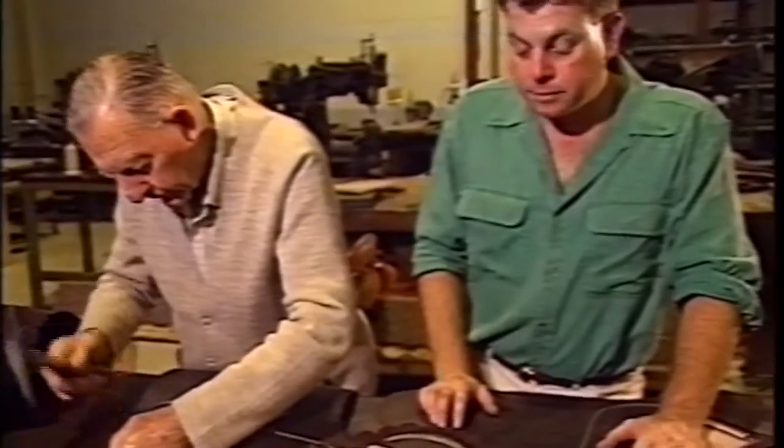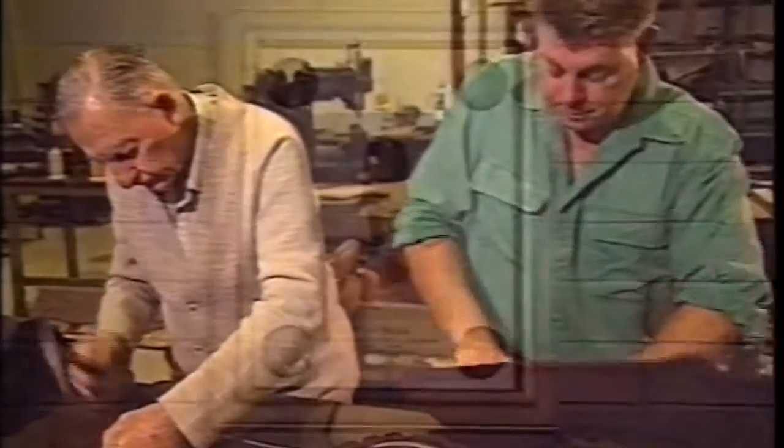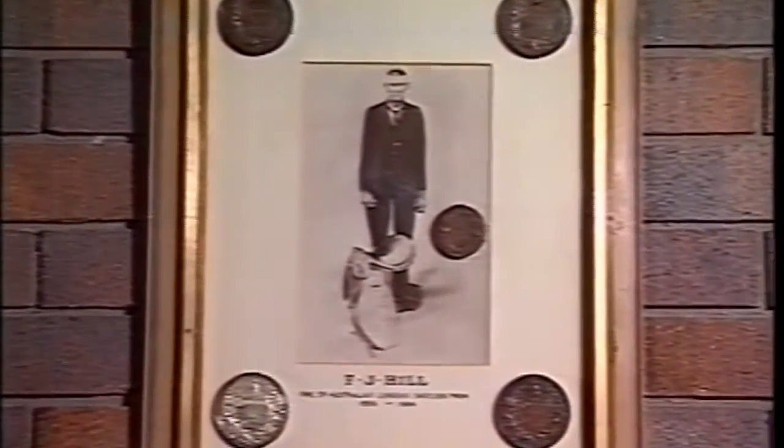Do you think saddle making's in your blood? I think it might be. Well, I'm the 4th generation, and Paul, the son, is the 5th generation. So your great-grandfather started it? The great-grandfather, and he was the first saddler in Queensland.